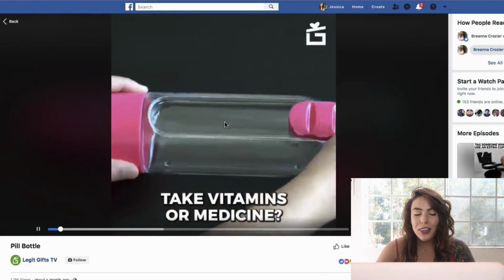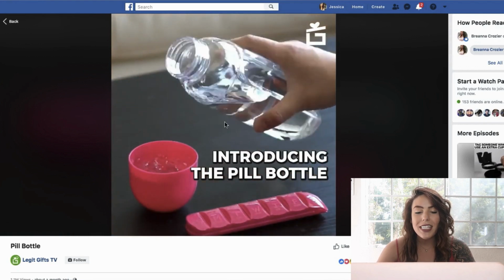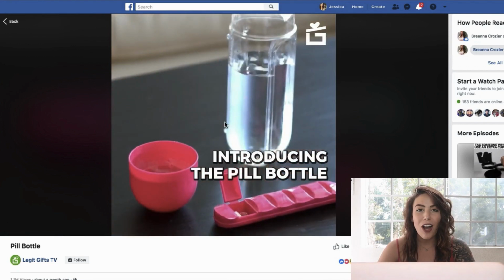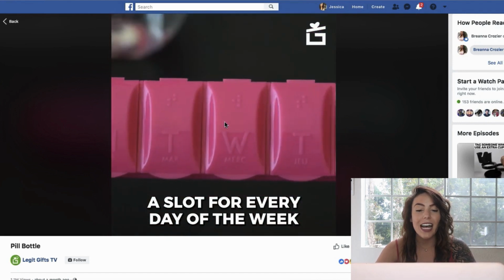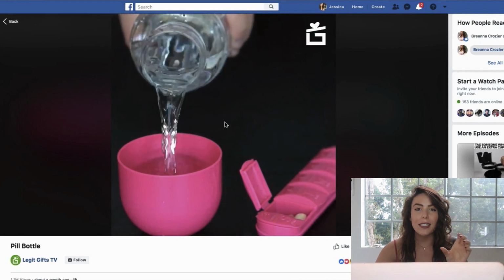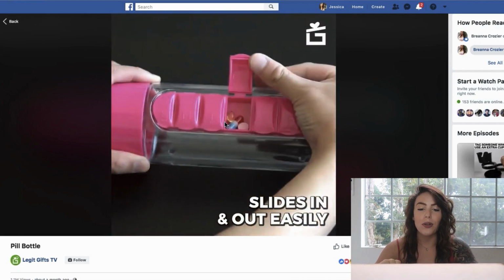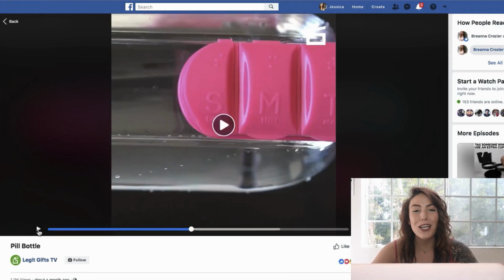So they have all of the things that make a video ad really, really engaging. They've got the words on the text. They're showing exactly how it works. It makes it super simple, and it helps people kind of understand exactly what the product is. It has a slot for every pill, and then it also has the little cup that you can pour your water into to take your pill. So really, really cool product here, and I think it has potential to be a winning product, but again, that's for you to test and find out.